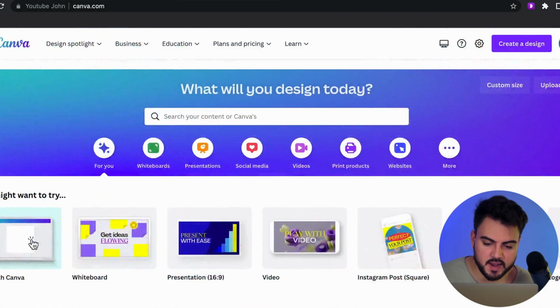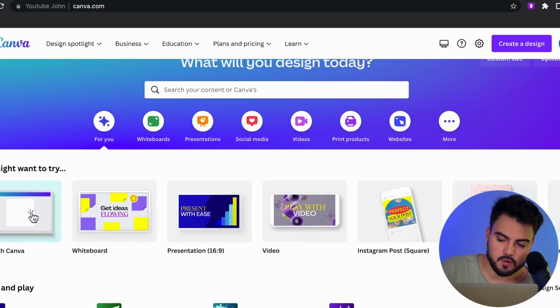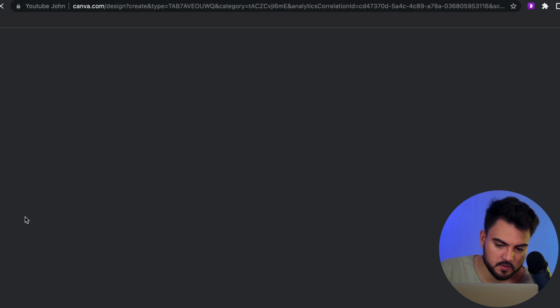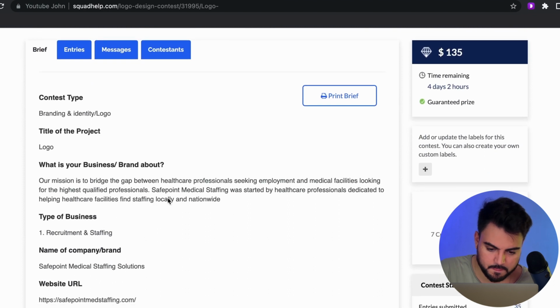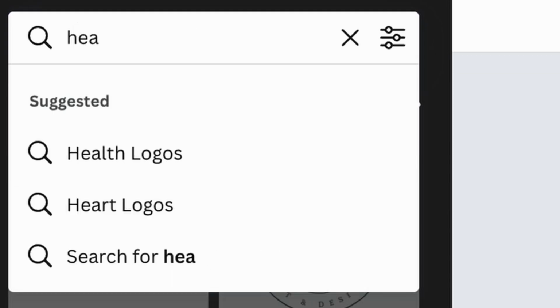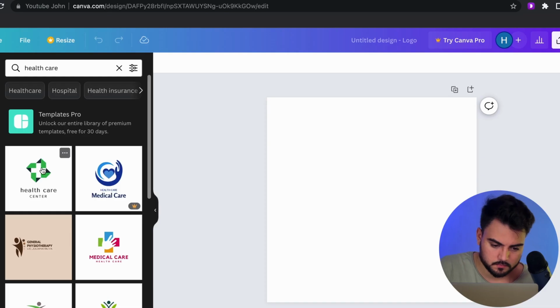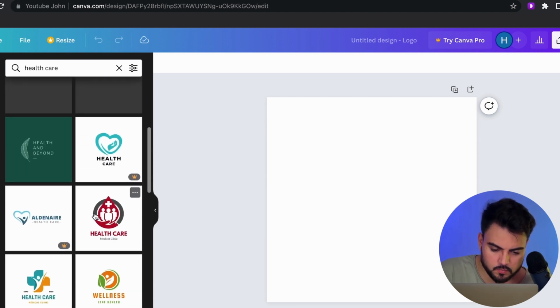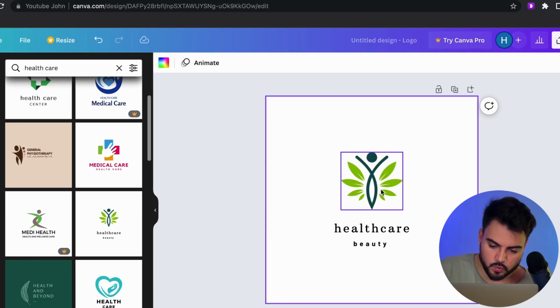So now that you have created your account on Canva, we're gonna look for logo designs. So we already have here logo. So we're gonna create a logo. And like I said here, since it's a healthcare, I'm gonna come here and write healthcare. And we already have here a lot of examples that we can choose from. He said he wants a more luxury, bright logo. Okay, I like this one, so I'm gonna choose this one.